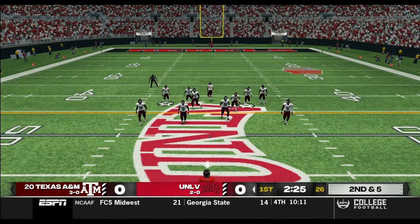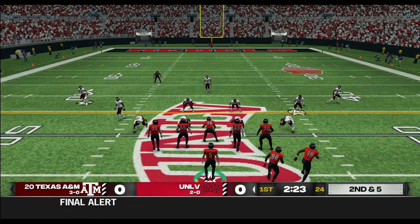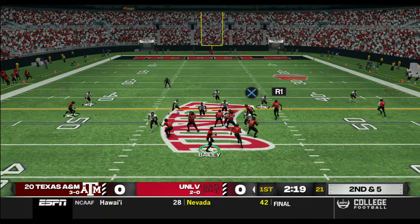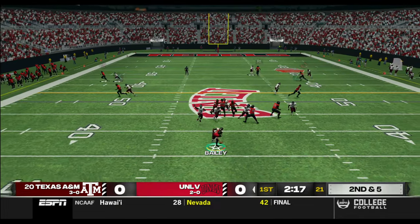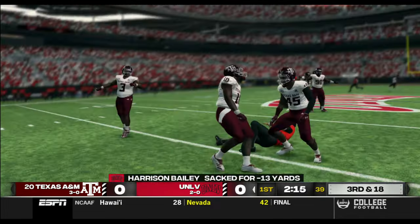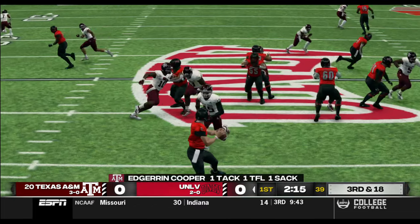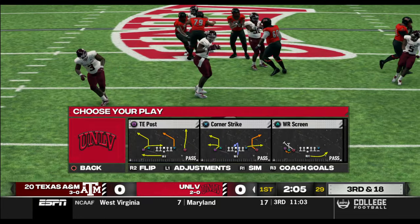Yardage. Second down and five. Ball on the 50. Ready. And they got it. You can't take sacks like that as a quarterback. You just can't. If you can't find a receiver, get out of the pocket and throw the ball away.